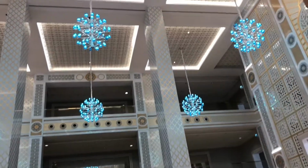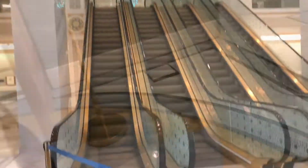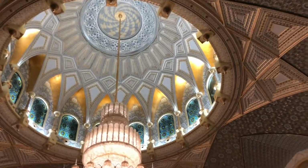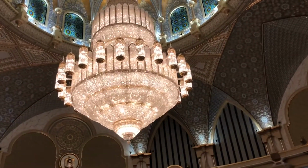chandeliers. And an escalator. Rooms for rain. The largest chandelier in the world. In the palace. Okay. The largest chandelier in the palace.